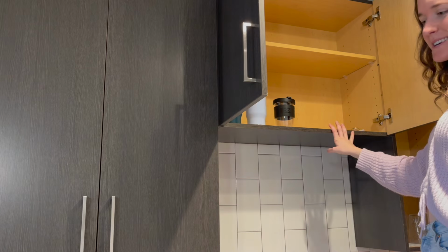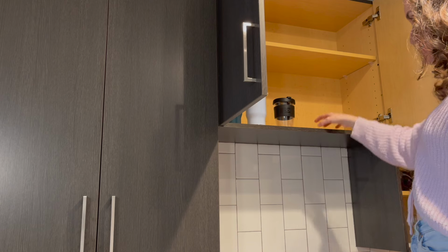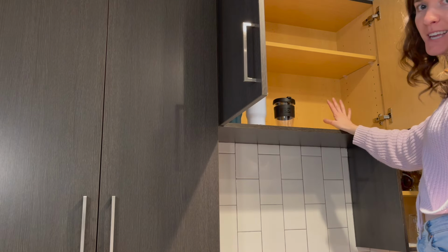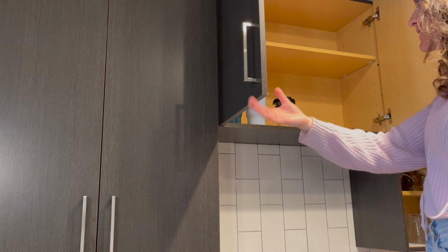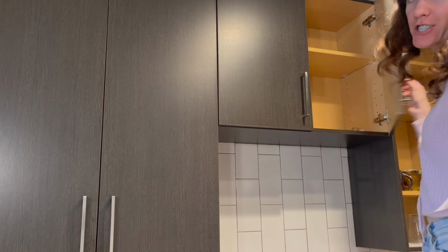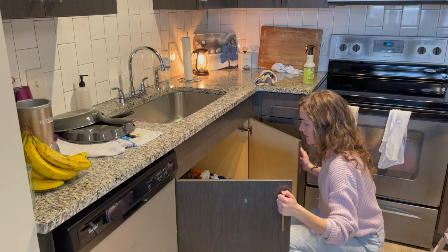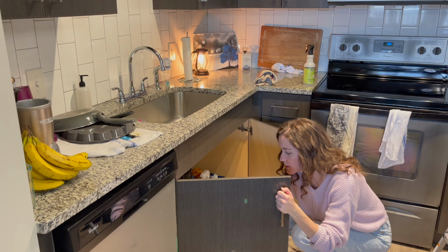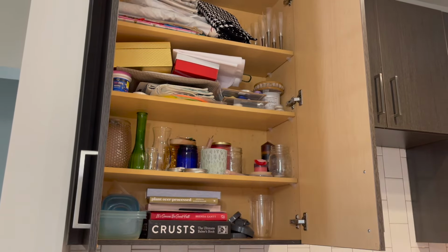All my cups that usually go up here are being used right now, which I guess is a good thing, but it's my 3 water bottles that I bring to work every day, and then my shaker bottle goes right here, so it fits perfectly. I don't really have to do much to that. This cabinet down here is just my cleaning products, so there's not really anything that I can do down here. I am dreading this cabinet. So much stuff. Just gonna get to it.